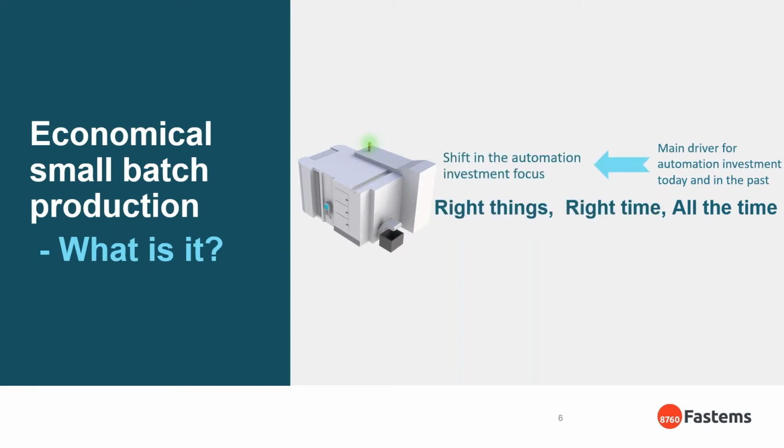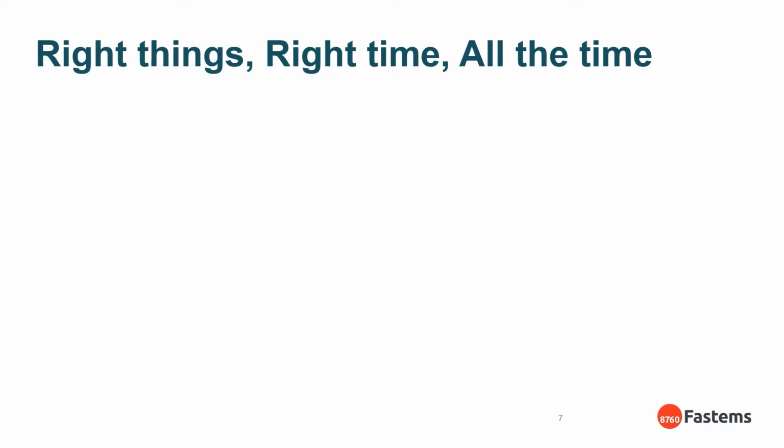But actually, during recent years, we have seen a shift in this picture to the left. So now our customers are more and more considering these right things, right time kind of things also. They want to do the right parts at the right time, and the economical small batch production is just this. So how to get these 3 variables right at the same time. And the next slide maybe describes a bit better what this economical small batch production actually is.